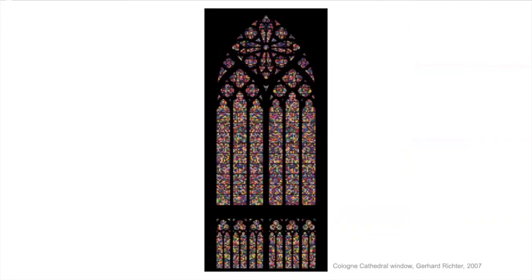Much later, in 2007, he used that painting for inspiration to make this stained glass window in the cathedral in Köln in Germany. And this one only has 72 colors in it, but only because that was the amount he could make in glass that stood up well to light in the window and were also like the old stained glass windows when they first built the church a long, long time ago.